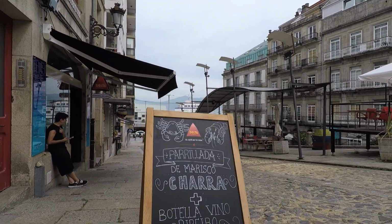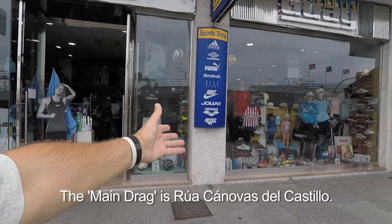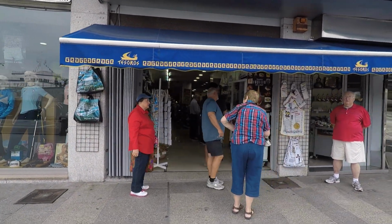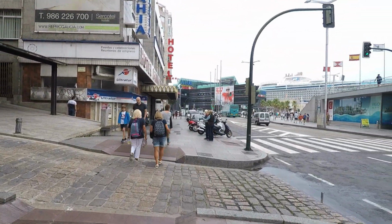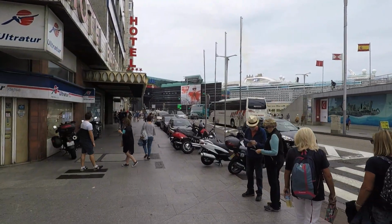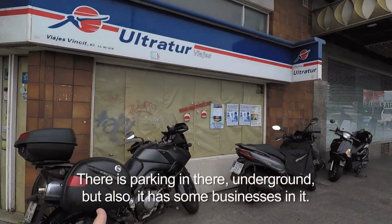49 euros for whatever they're selling. So we're back out in the main drag. And here's a shoe store, a clothes store, souvenir store, I think. People buying water in there. Of course, there's the ship. So that's the mall, shopping mall. I think that's parking maybe, but I'm not sure. Of course, this is parking too if you have a motorbike.